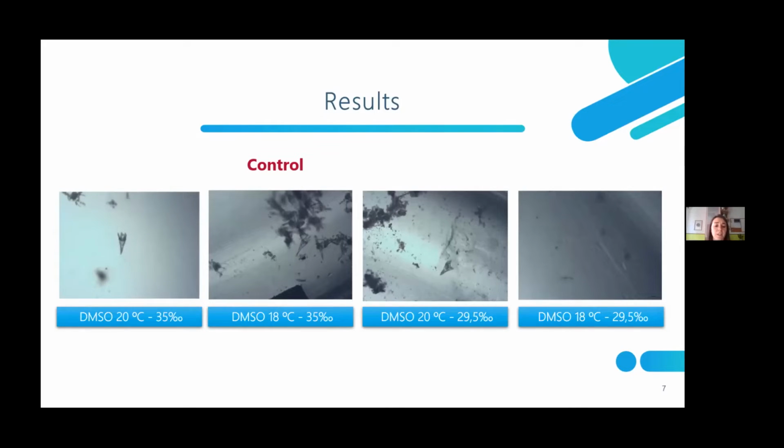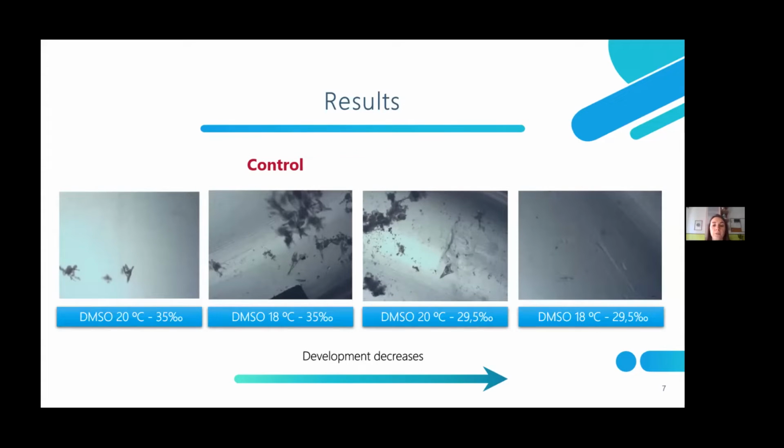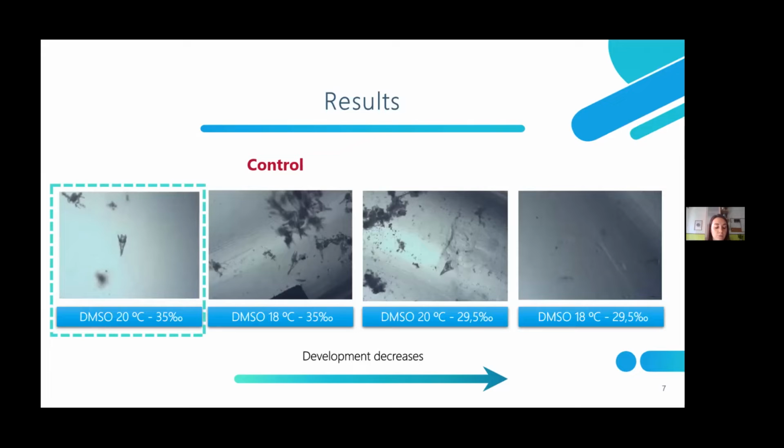Contrary to what we expected, low salinity and low temperature don't show better results and show delays in development if you compare them with the control. And this is the treatment that showed the best results.